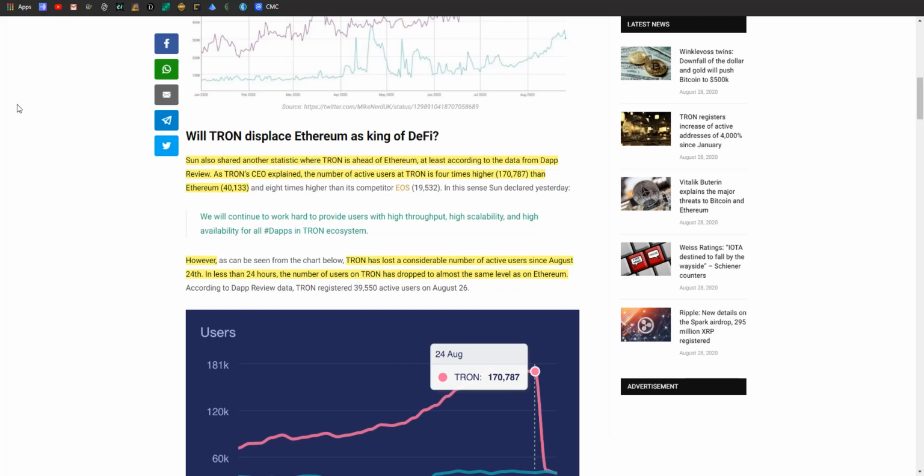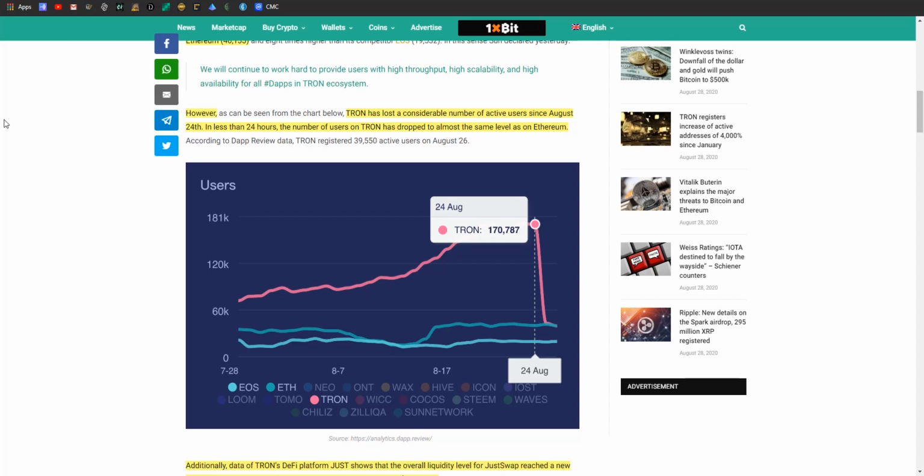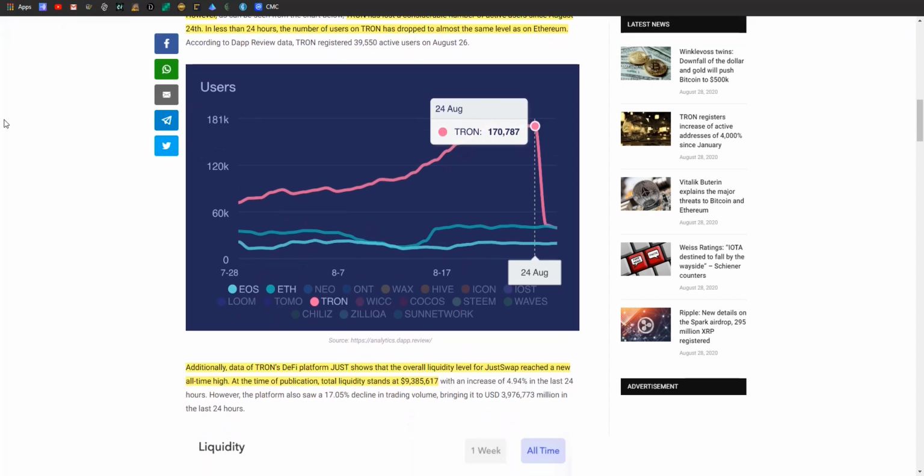However, pump the brakes a little bit. Tron has lost a considerable number of active users since August 24th. In less than 24 hours, the number of users on Tron dropped to almost the same level as Ethereum. Tron registering about 40k active users on August 26th. For those of you who can't see the chart, it is basically a straight line down. There's a little bit of a slant, but yeah, something tells me that a lot of these addresses were kind of created, pumped, faked a little bit to give Tron some crazy numbers.